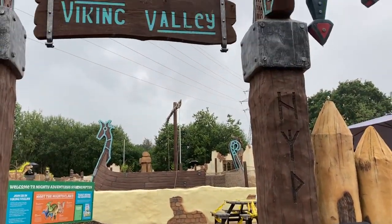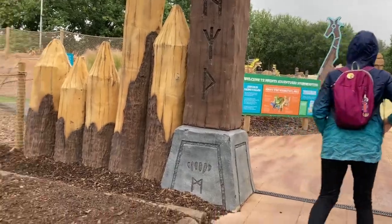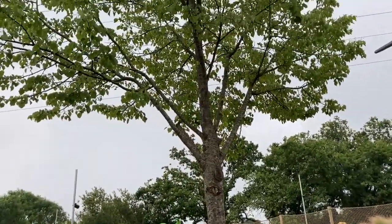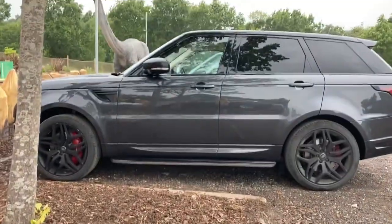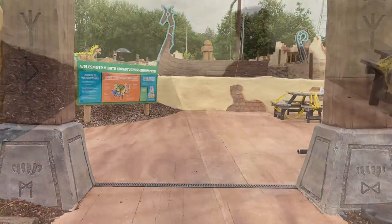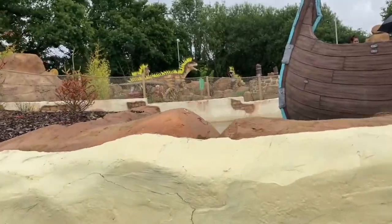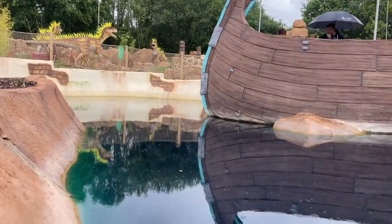We're a little bit early, so I'll just take you some outdoor shots while we wait. I just wanted to show you, oh, they got a hole in one, I think, up there in the Viking boat. Oh, there's some raptors there. There are some raptors at the original one.